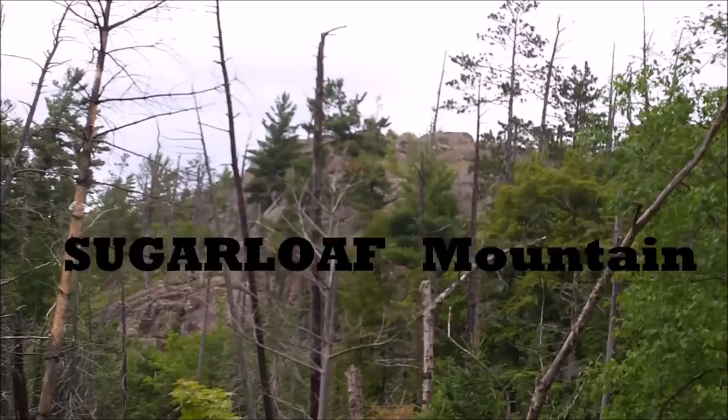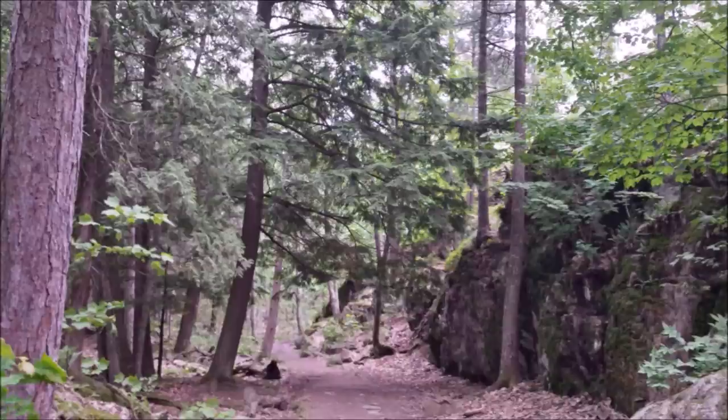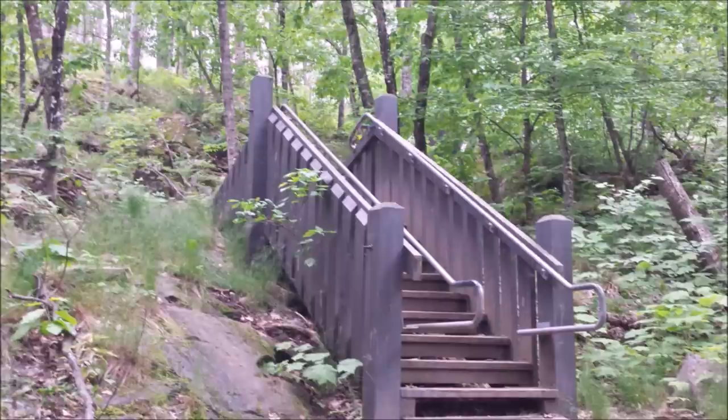Now, I make no claims to be better than anyone else. I just edit in a different way. Now, this was a very easy hike up to the top. There's some steep sections, but they're staircases. A lot of stairs, but they're staircases. That's Hog's Back over there.